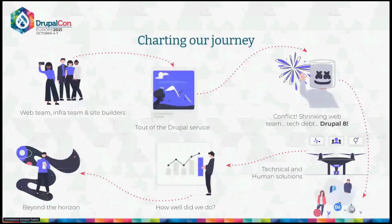Until at some point, a moment of crisis came, where the team started dwindling in numbers, tech debt was accumulating, and Drupal 8 came along to shake the waters. For this moment of crisis, we needed an equivalently strong solution. So we went forth with a technical and a human solution to this problem, which I would like to share with you, see how it has served us so far, and then take a glimpse beyond the horizon and see what lies ahead. So if you're with me, let's get started.